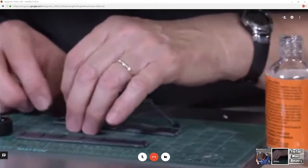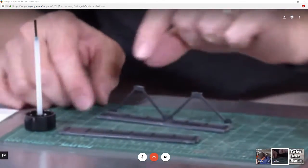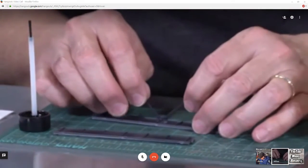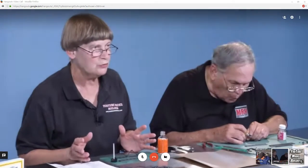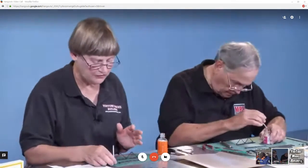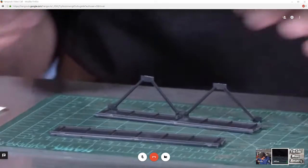Glue that one in place, and then you're going to do the 2 edges here. I'm trying to keep my fingers out of the way so you can see what I'm doing. Okay, so then we're going to glue the 2 edges. And plastic cement is not like super glue, where instantaneously it's solid. Because this actually melts the plastic, you got to give it a little bit of time to solidify.